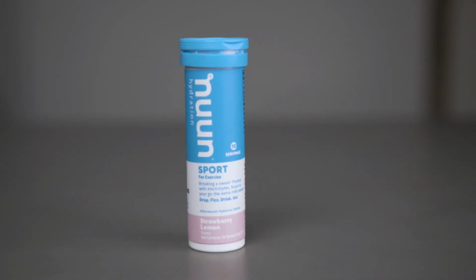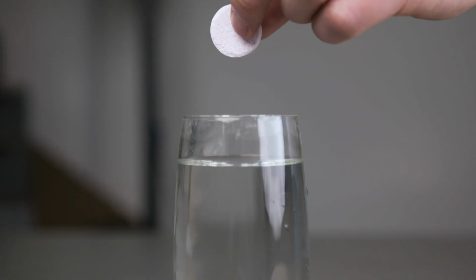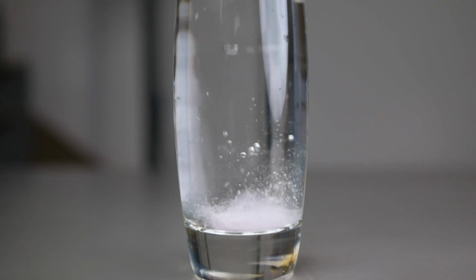So we've got the handy little 10 serving tabs here. This is a strawberry and lemon flavour, Rick. It's an effervescent one. Drop, fizz, drink, go. I mean, that's an exciting taste. Is it like a party in your mouth? It is. You don't know what's going to happen next. Oh, yeah, I love it.